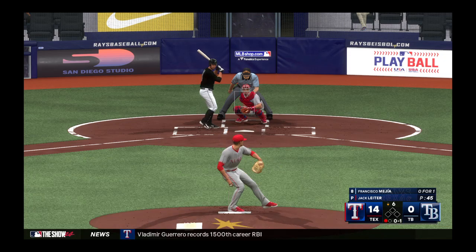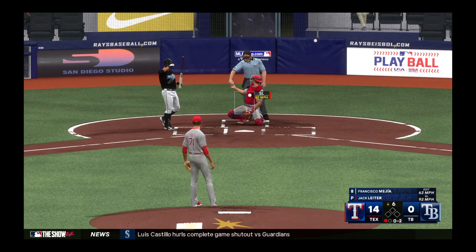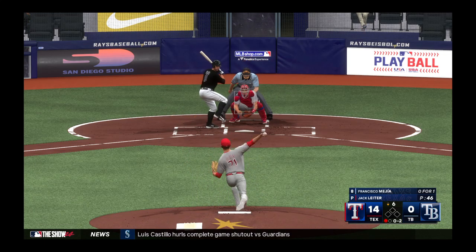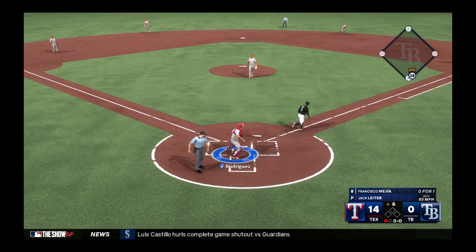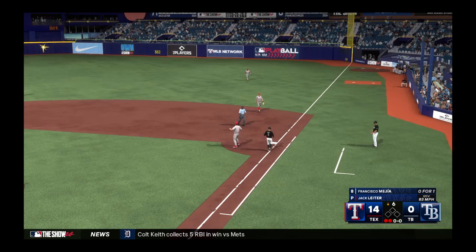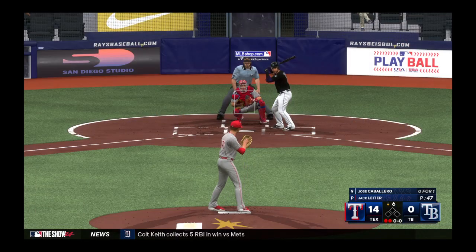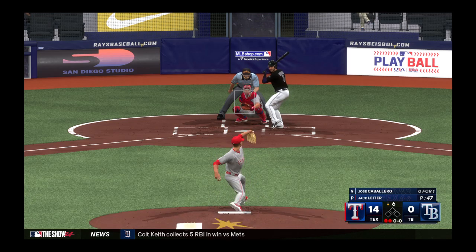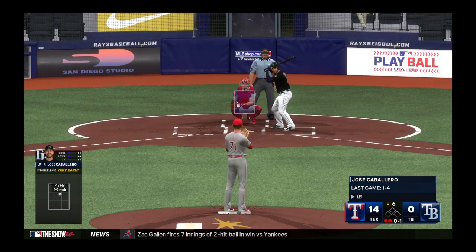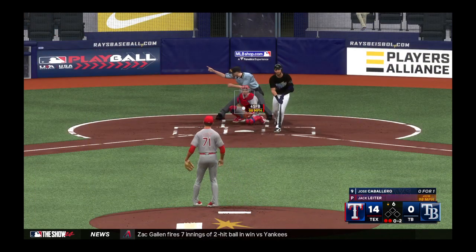Mejia, batting with one down, takes a strike. Swing and a miss. That one in the dirt. Rodriguez up with it to first. Gets the out. Two down after the strikeout. Two outs, bases empty. And stepping in is the speedy Jose Caballero. Right through there for a strike. The Rays still looking for their first hit in this one.